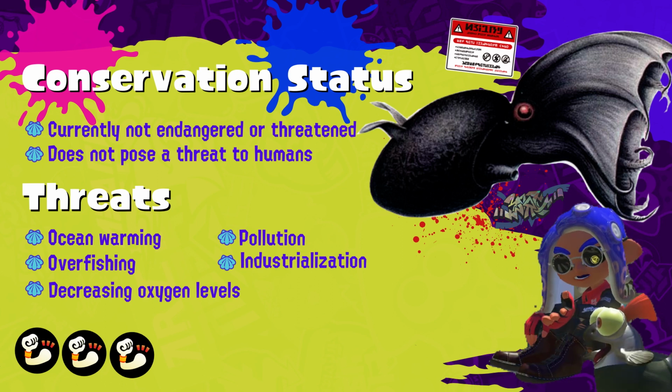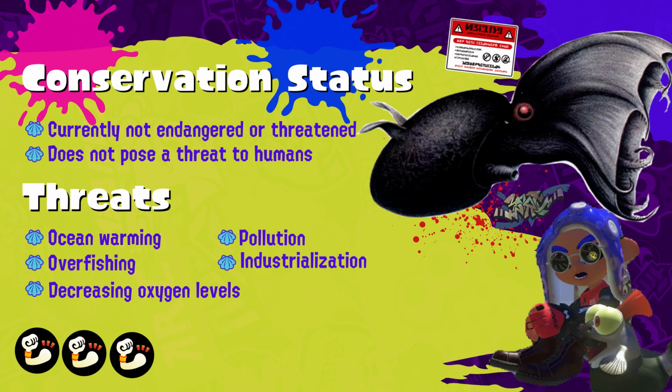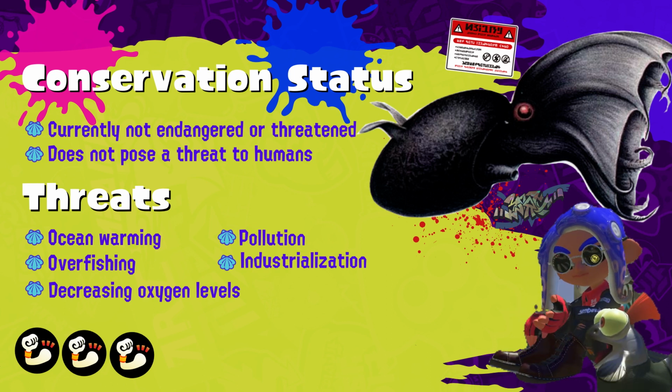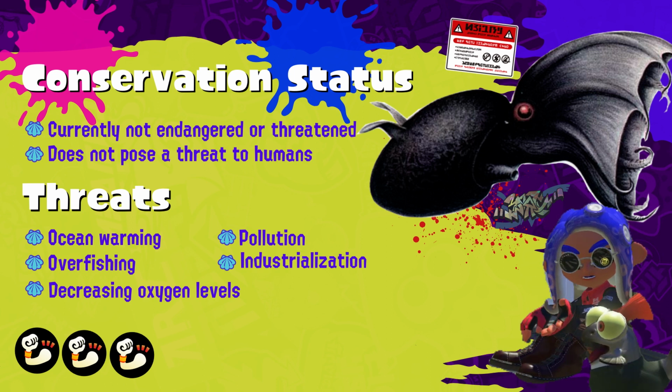However, there are many threats to the vampire squid even from so deep underwater. Ocean warming, overfishing, decreasing levels of oxygen, pollution, and other industrialization activities occurring in deep waters all have adverse effects on vampire squids.